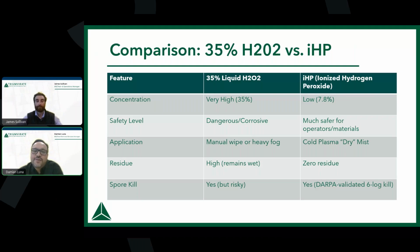So this is the proof in the pudding. I'll be honest, when we first started utilizing this, this was the part where I was a little apprehensive. The science is there, the literature is there, but until you use the systems, you are a little apprehensive. Well, guess what? The BIs came out great. We have a really high BI kill.